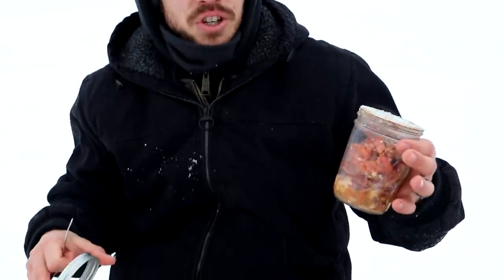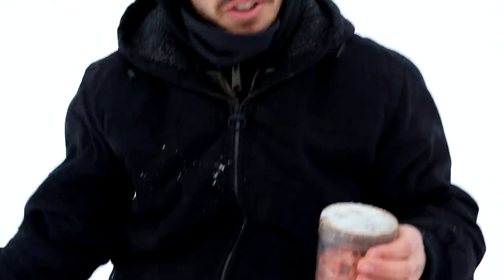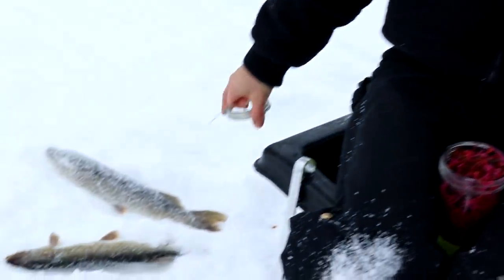For lunch on the food challenge today, we're out ice fishing. We brought some of our smoked salmon. We got some of our coleslaw. If you look right here on the ground, that's gonna be dinner later on.